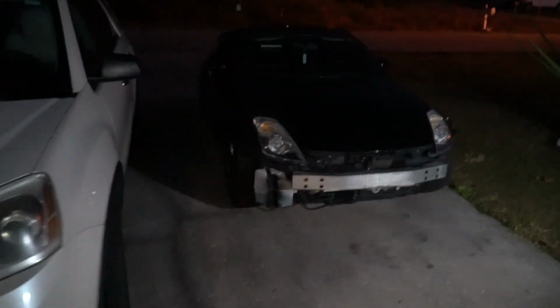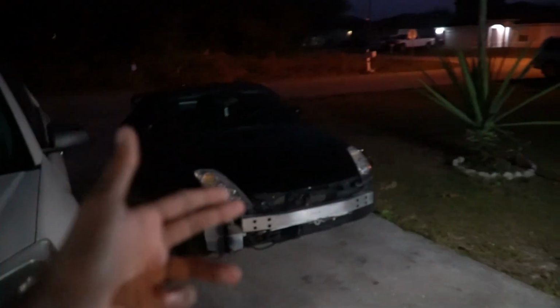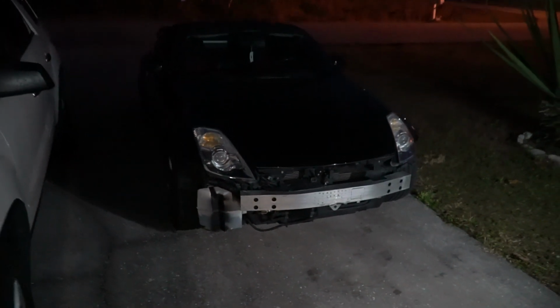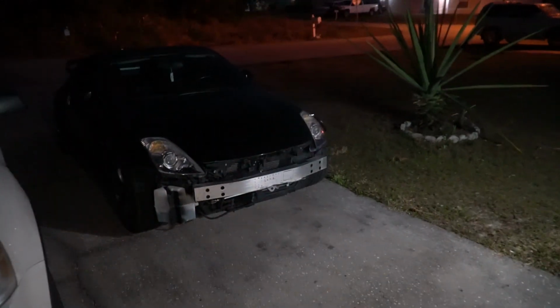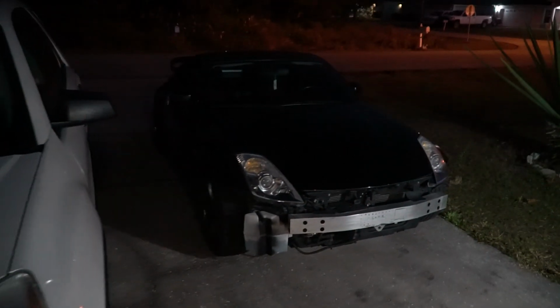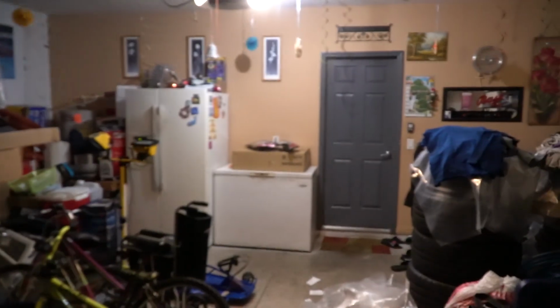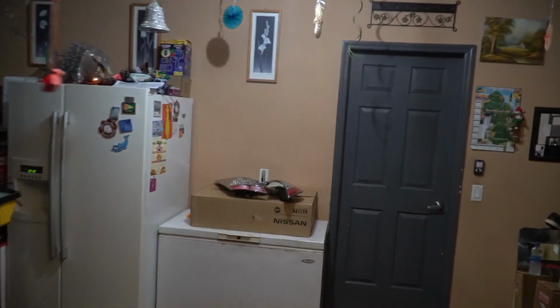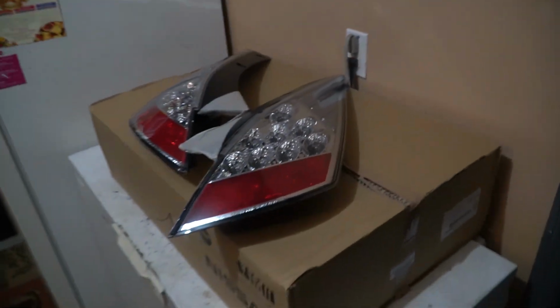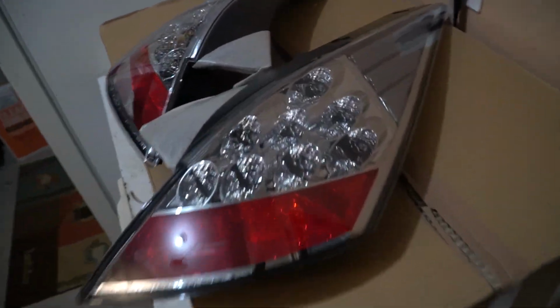My favorite color to rock those clear taillights is the red one. The red Z looks the best with them, and then the black also looks good, and the silver one, it's alright. The Nismo only comes in so many colors, but for the regular Z's, they look nice on the dark blue, I think it's San Marino blue, and the reds. And yeah, man.